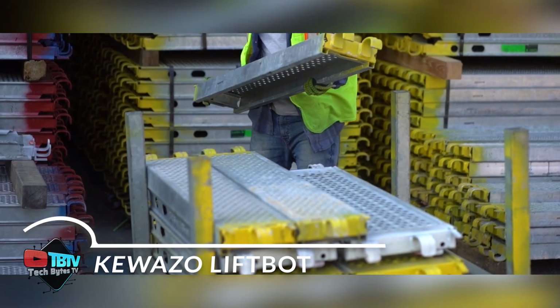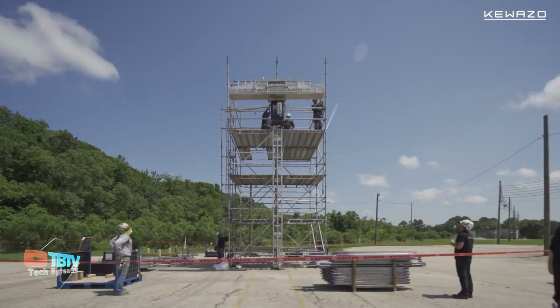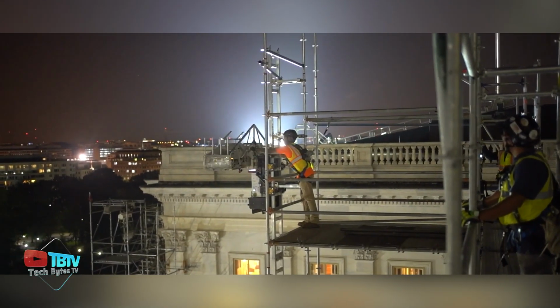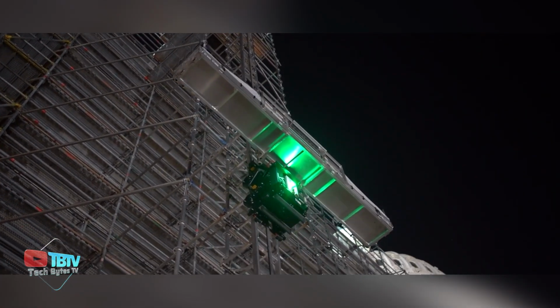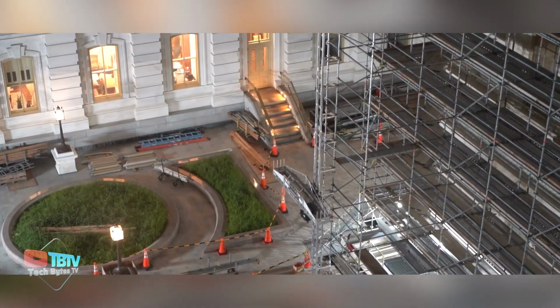The Kawazo LiftBot is a milestone in lifting technology with an impressive track record ranging from ExxonMobil's refinery to major lifting projects in the U.S. Designed to transform site efficiency, it offers outstanding performance with fast installation and remarkable load capacity. The Kawazo LiftBot can be installed and operational in less than half an hour.